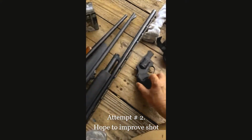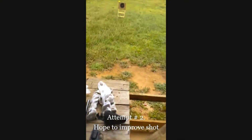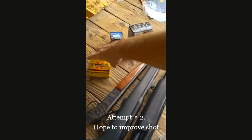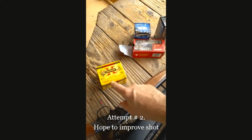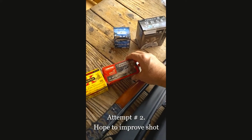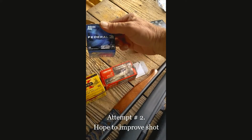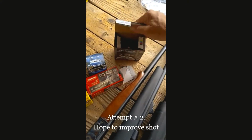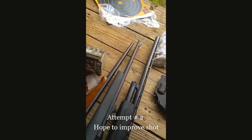Got the weapons cleaned last night. So we're going to start doing some shooting. Like I said, we got the rounds. Got the 22 rounds. Got the 38 rounds. Got the 410 gauge shotgun shells. And got the 12 gauge shotgun shells.